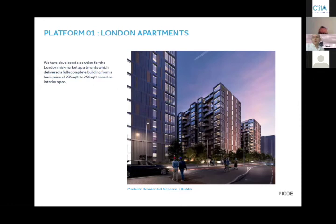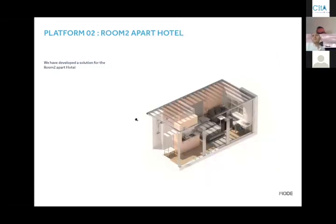So we're talking about creating a product first and then deploying a product. So there's two currently on the platform. There's a London designed apartment, and there is a hotel room, a two apart hotel, which is fully costed with framework agreements sitting behind it with the supply chain. So the supply chain have fully costed the product, the room, and then we deploy it to the sites using the AI piece of software.